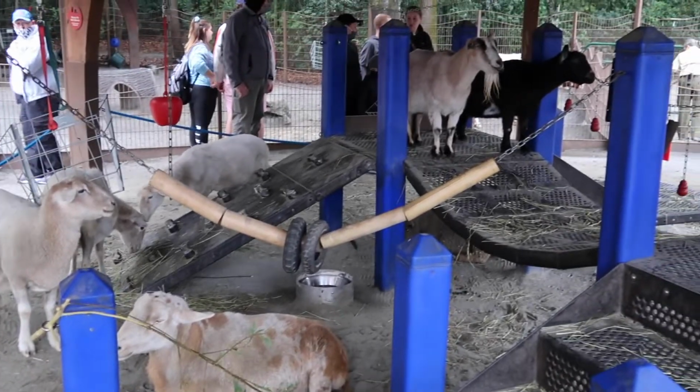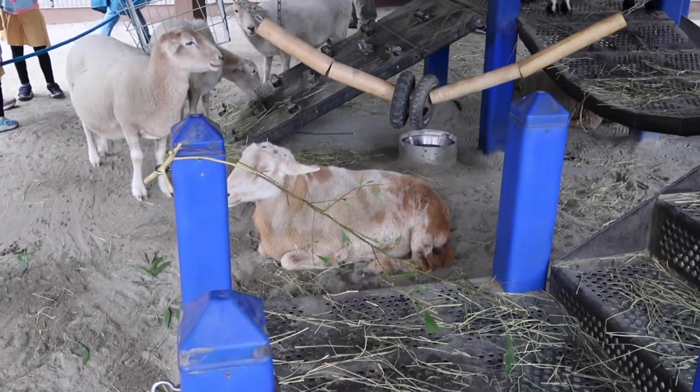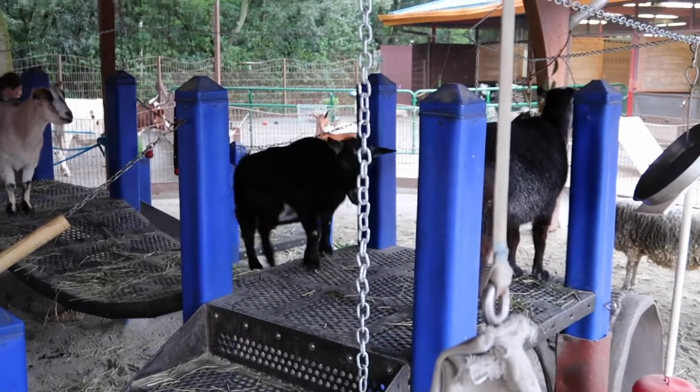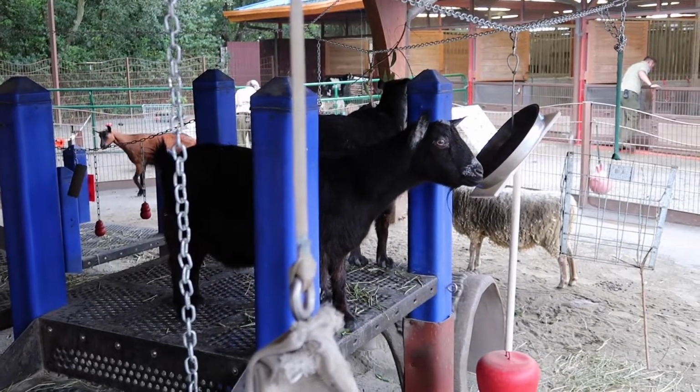And here are all of these sheep, and unlike the gorillas, they actually let you know the names over here. They said the one sitting down is named Fleming, so hello Fleming. But yeah, they have a bunch of other goats here. Oh, this one just made some moves too, getting a little closer. I guess that's his good side for the camera.